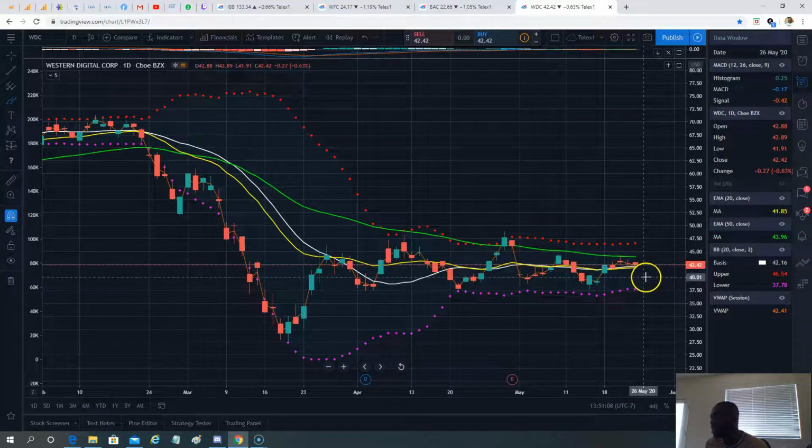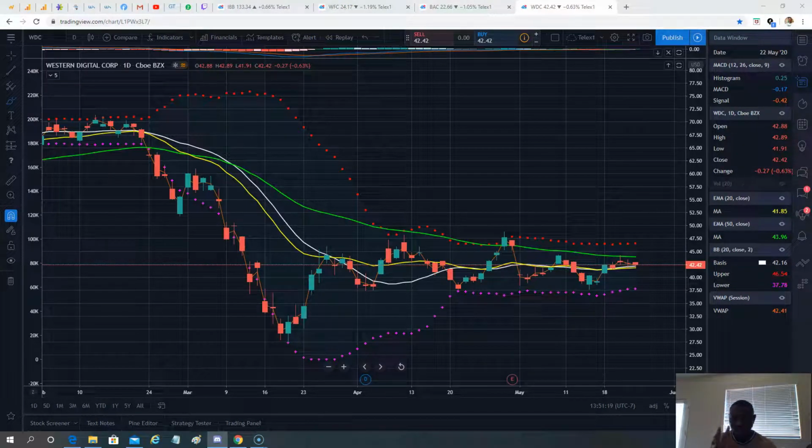So classic inside bar at the support, the yellow line. It's one of those where you have to be patient. You have seen my trade. So for some of you, I think on two occasions, we have made money since I've been with you guys on the Discord channel.